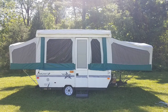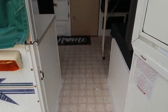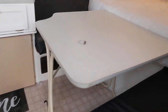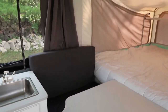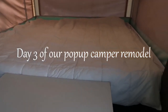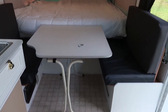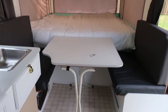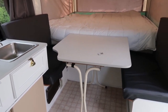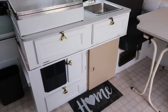Today I thought I would give you an update on our camper remodel. I know some of you have been patiently waiting, so here you go. This is what we have done so far. Alright, so I'm going to first show you what we've done so far. And you saw when I was doing the painting.